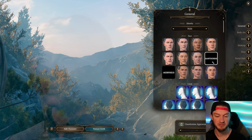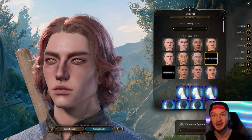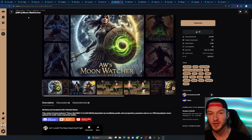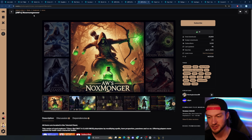So yeah, it's great to see some more guy face mods coming here, body type 2 face mods coming. I know a lot of people have been asking for it, so there's actually a decent number now. Thank you to Eclipse for that. The moon is watching. We got a Moonwatcher spell mod here. This is by A Loving Husband and NJLGZX. And then there's also the Dimension Breaker and a Noxmonger.